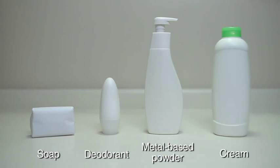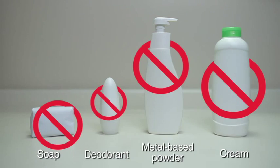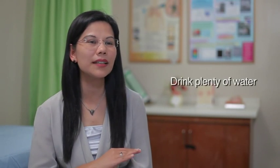Avoid soap, deodorant, metal-based powder or cream on the treatment area. Avoid scrubbing, scratching or rubbing the skin in the marked area. Drink plenty of water. Exercise daily. And ask your oncologist if you have any problem during the radiotherapy.